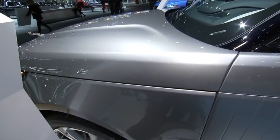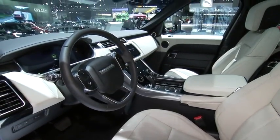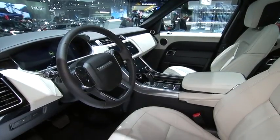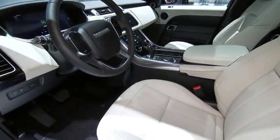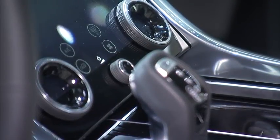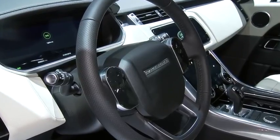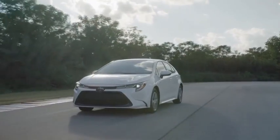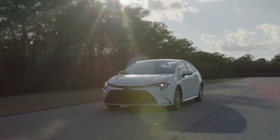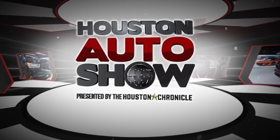Now what the engineers have done is made it completely sleek, really beautiful inside with the top touchscreen that you can actually tilt towards the driver. So for example, if you're driving in the desert, you have the sun in your face, you'll still be able to see the screen, which is fantastic. And then the bottom screen controls the terrain response, your climate controls, your seat controls. And you should hold on to your seats. The number one selling car in the world is making a big change. What is it? You're going to have to wait until the Houston Auto Show special returns right after this.